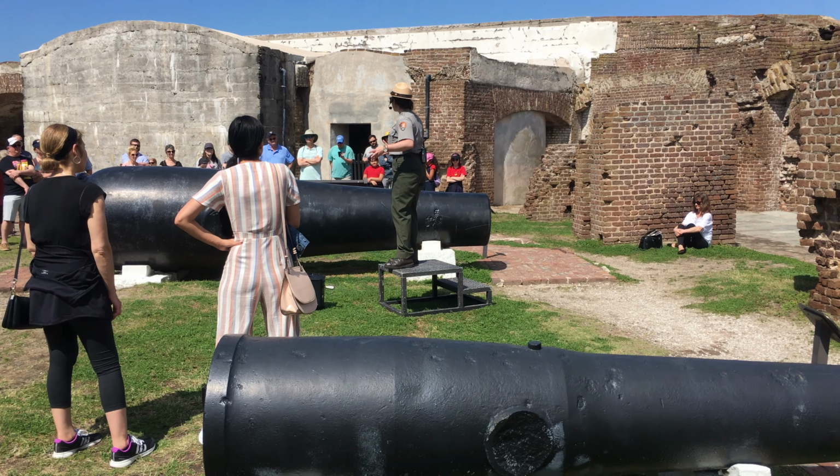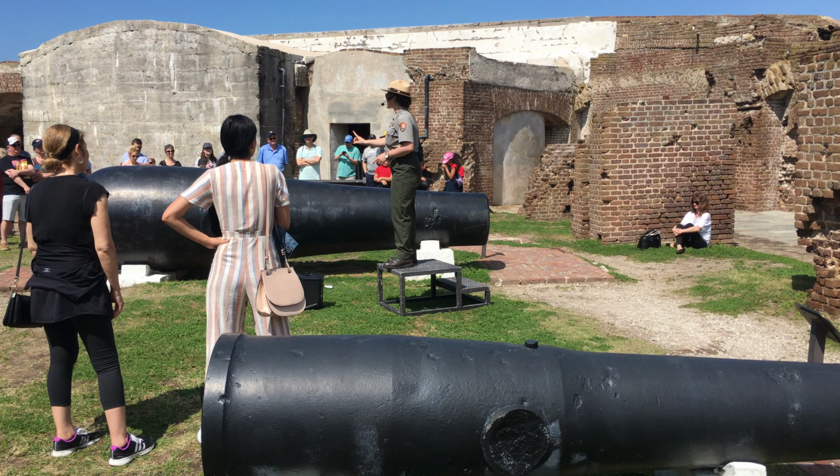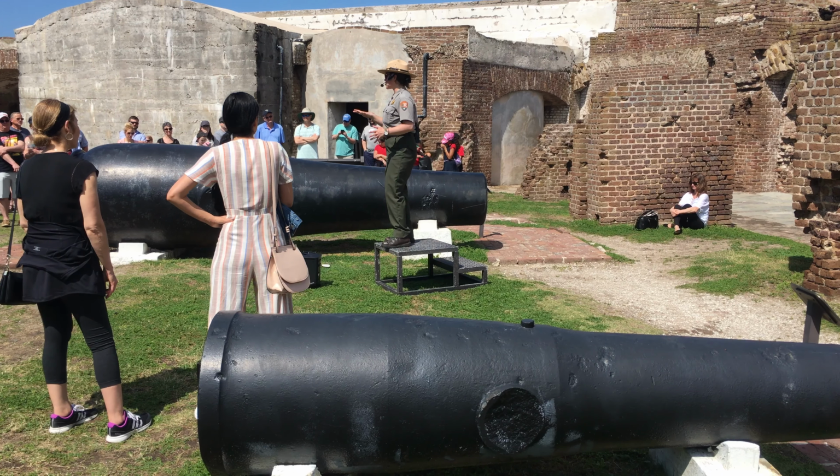And so far, so good. But remember, there are 5 manned Confederate forts in this harbor at that time. But they knew their biggest threat by far was right here at Fort Sumter. Now, this fort is impressive in its own right today.